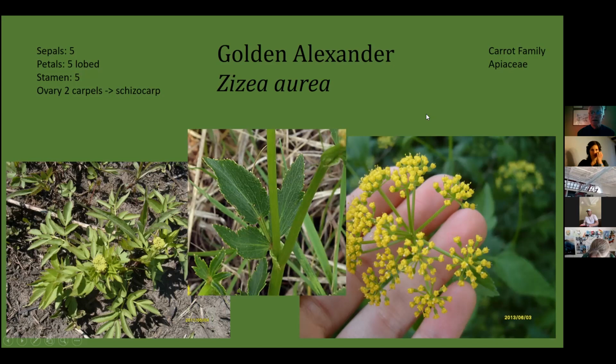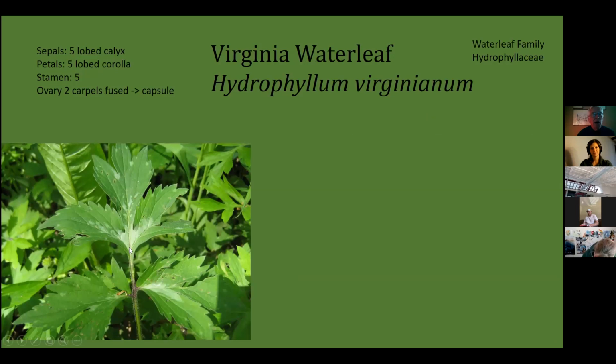Curious, the number of our spring wildflowers that have this mottling of the color of the upper surface of a leaf. I don't have an explanation for that. If anyone has heard one, they could volunteer it in the chat box or at the end of the presentation. Other than it looks pretty, it's a nice identification character, sort of water spotting on the leaflets, a compound leaf, each of the leaflets deeply lineate.